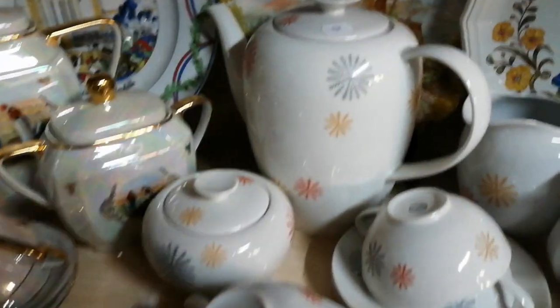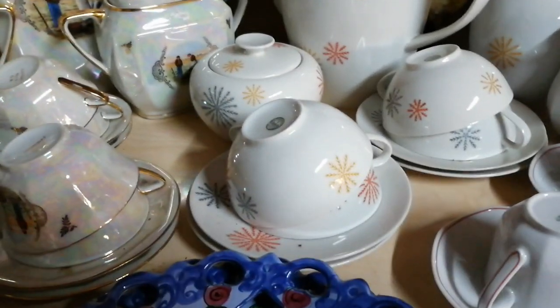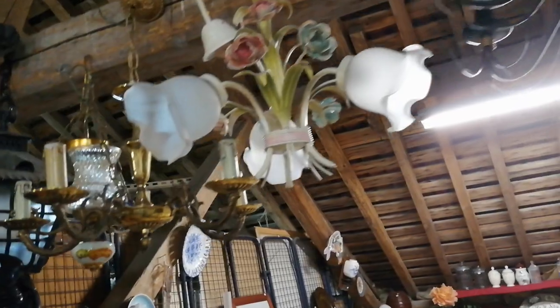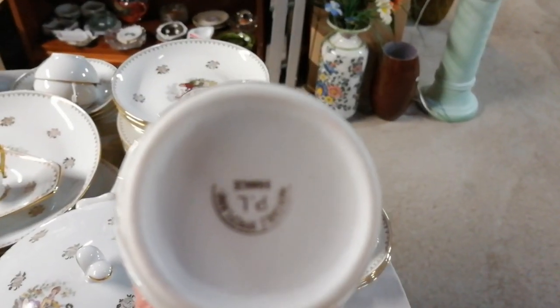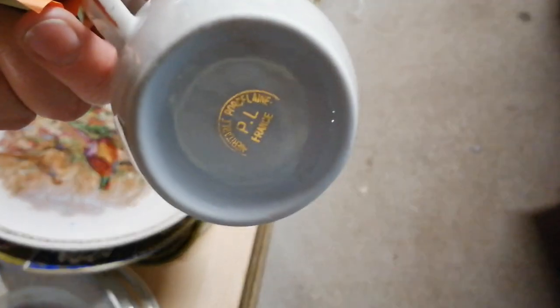Oh. Only four cups of that set. That's 10 euros, I presume that's for the set. Four cups. Teapot, jug, sugar. Light fittings here. What's that mean? It means I can't focus on it. Oh, I think it said PL. Yes, it does.